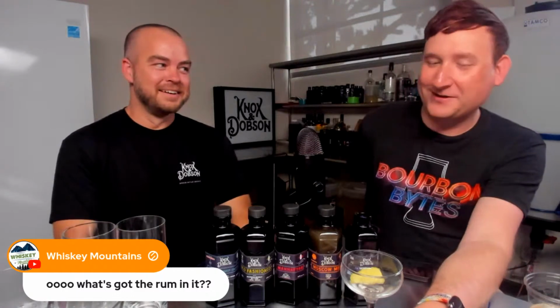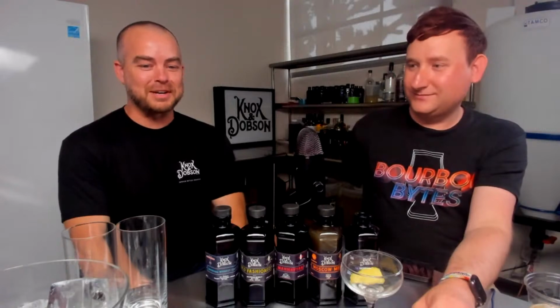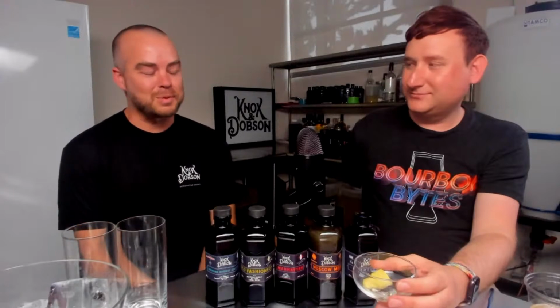People already asked about the rum. They said they're working on it. I don't know if they can reveal what they're working on yet. We're working on a daiquiri. We just came out with the Moscow Mule, so we're pushing that right now. But the daiquiri will be coming soon, and we have a couple other cocktails we're working on too.